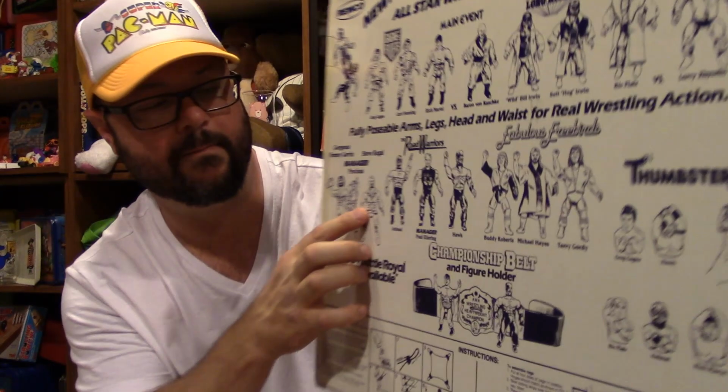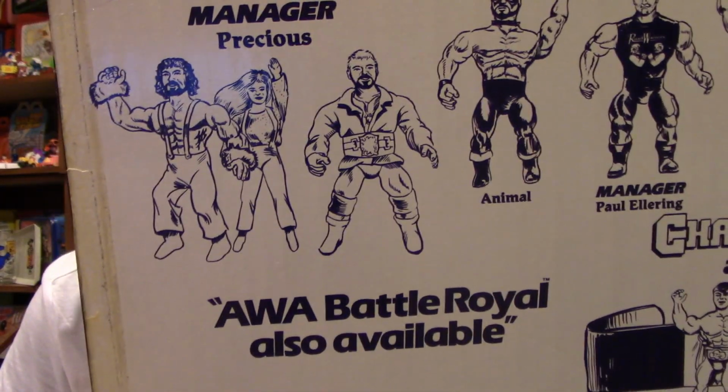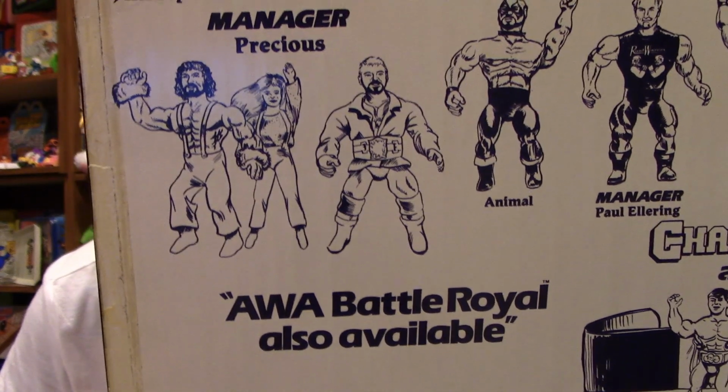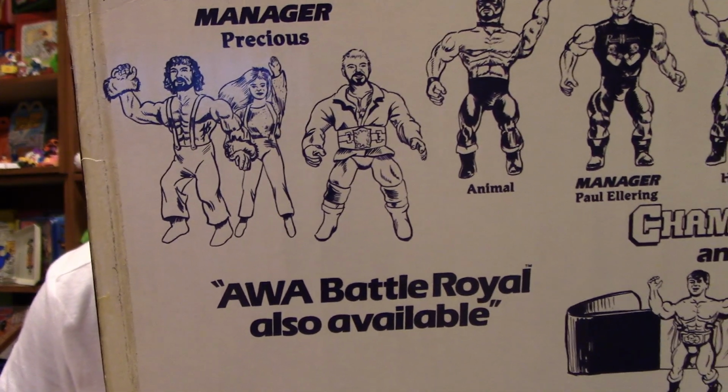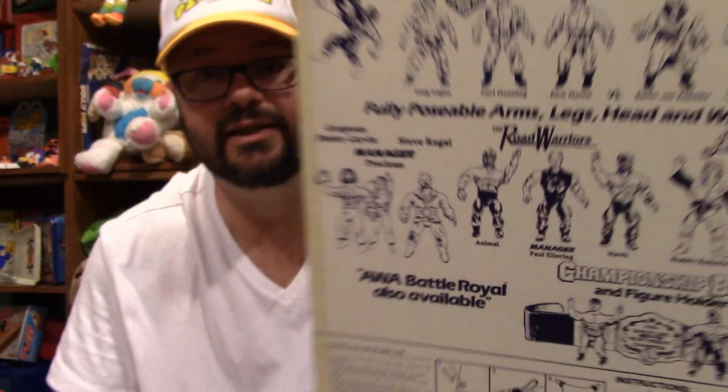But you can take a look at that. Anybody new on the back of the box? No, we've got... Oh, there's that belt that I was telling you about. Take a look at that. That Steve Regal is wearing the AWA Junior Heavyweight title, which they drew him with the belt, and that's great, but it never ever came out with it.